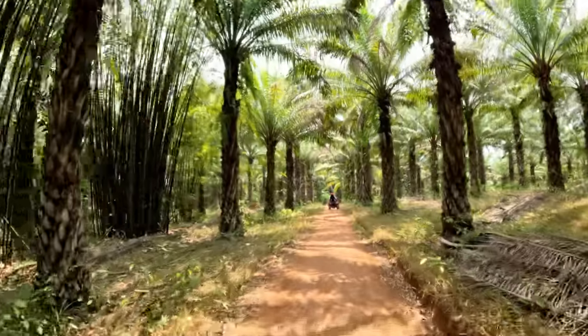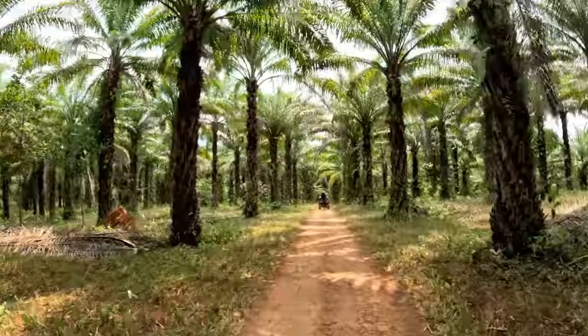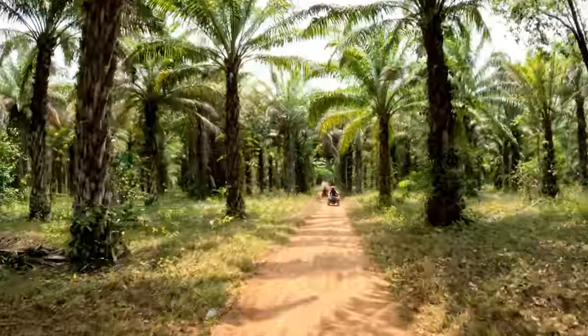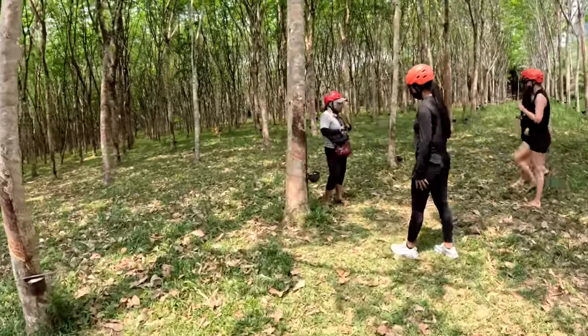This is so beautiful. It's a hot day, but under these trees it's so cool. Stopped at a rubber plantation.